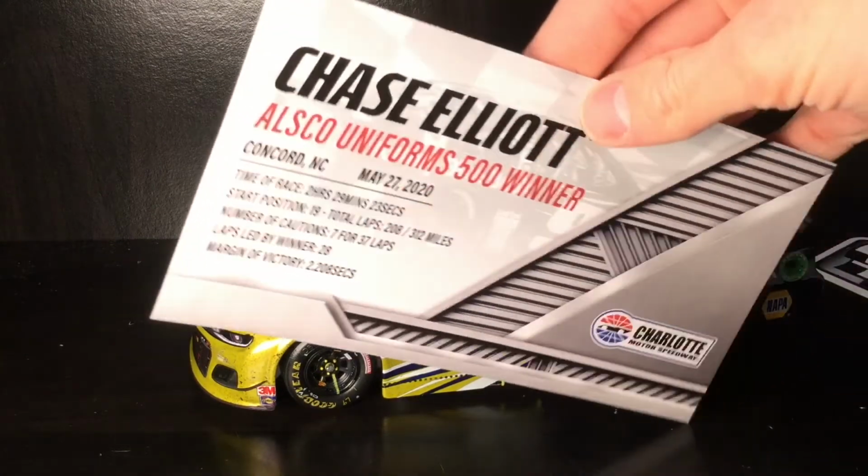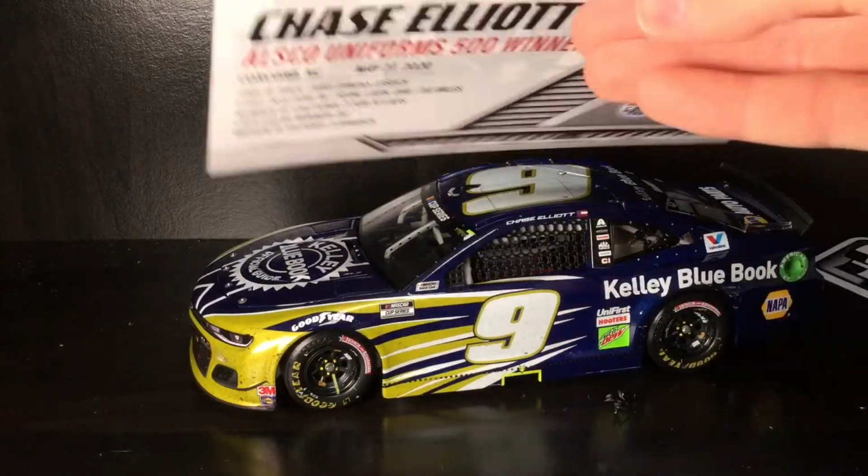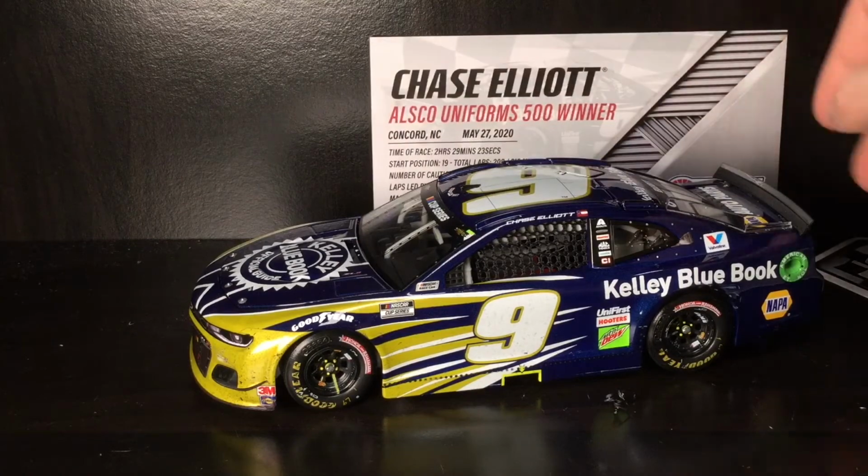And no Chase Elliott photo, because having a Chase Elliott photo is frowned upon, because we can't spend 30 cents worth of ink on a $60 diecast.